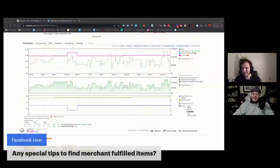I don't know. Someone was asking about finding merchant fulfilled items. So without going too deep into this, since we're going fast, you can just change those metrics. When we were in that view, find a product, view product, whatever that little Keepa search thing is, instead of having FBA sales, you can filter it by FBM sales if you're specifically looking for things that people are merchant fulfilling.